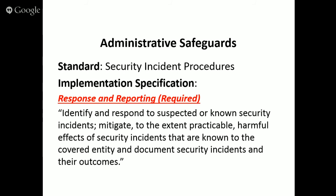Response and reporting. Do you have something in place where you can identify and respond to suspected or known security incidents, mitigate to the extent practicable harmful effects of security incidents that are known to the covered entity, and document the outcomes? Basically, this is pretty simple. It means if an incident occurs, what are you going to do? You're probably going to notify your IT, but you need to document these things. And IT may document a lot of this as well if you use some sort of outsourced consultants here.